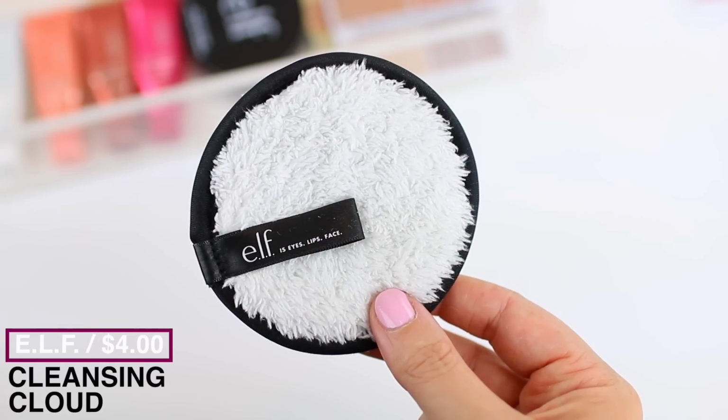Let's finish up with a few skincare products. There are so many skincare products from E.L.F that I really love. So I wanted to highlight a couple of my favorite new releases. The first one is this little cleansing cloud. This is a little reusable makeup remover pad. I love using this product. It removes my makeup so nicely and it's very, very comfortable, very soft. It's so easy and convenient to use, and I find that it's the perfect size just to go over my entire face, and then I'll go in with my cleanser and wash my face afterwards.